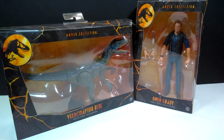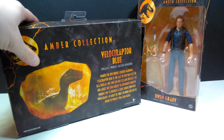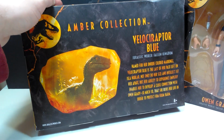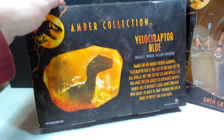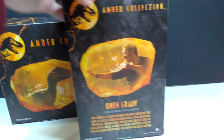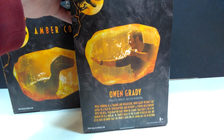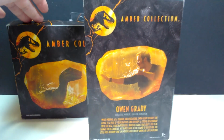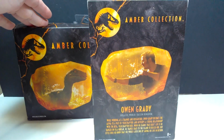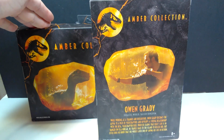Both figures have the typical really nice Amber Collection packaging. As far as Velociraptor Blue goes, if we turn it around, we can see all kinds of wonderful information here about Blue, along with an image of her right there on the back. Really love the Amber Collection packaging. And then on the back of Owen Grady, of course, a shot of Owen, and then some information on him down there on the bottom. Again, the Amber Collection really has fantastic packaging to go with absolutely fantastic figures. So let's go ahead, break these out of the boxes, and take a look at them.